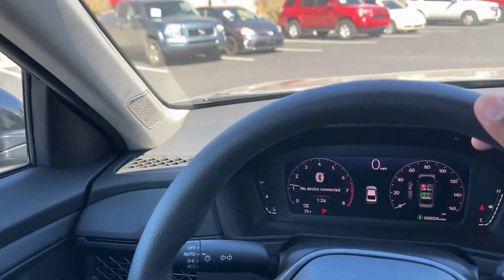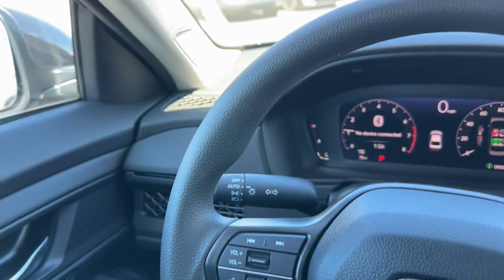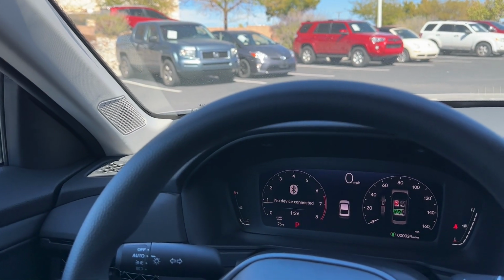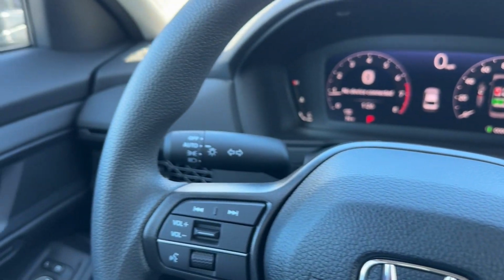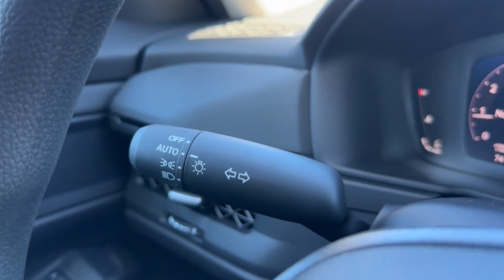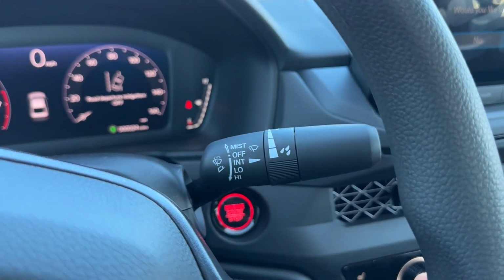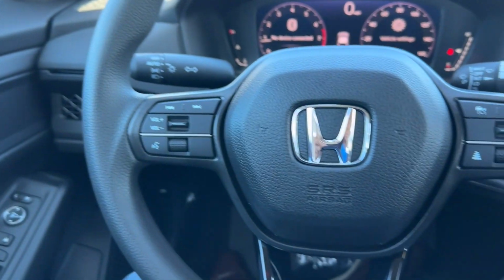The steering wheel has a polyurethane material. If you want the leather steering wheel, you have to go with a Sport and up. Pretty much, if you want a hybrid, you can't get the leather steering wheel. And you have no paddle shifters in the back. On your stalk here, you have off, auto, parking, and on, and you have auto high beams. For your wiper, you have off, intermediate, low, and high. Real simple on the steering wheel setup.